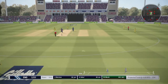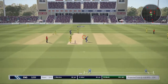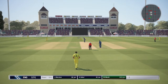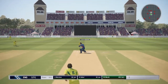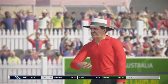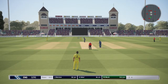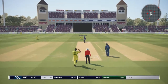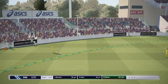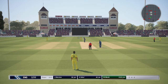Catch! Didn't middle it, but they'll get some runs. Two runs off that delivery. There's runs on offer. That goes for four. Good shot. Can't be giving away too many runs like that. Good shot. Runs for sure. Good effort. Four runs. The last one went to the fence, so will the bowler try something different here?